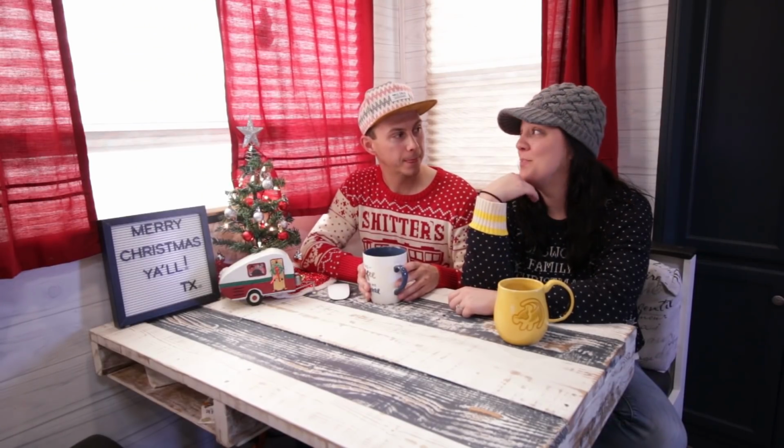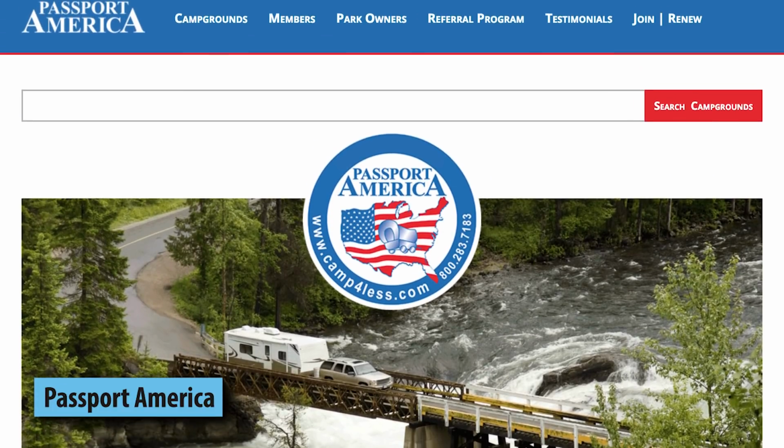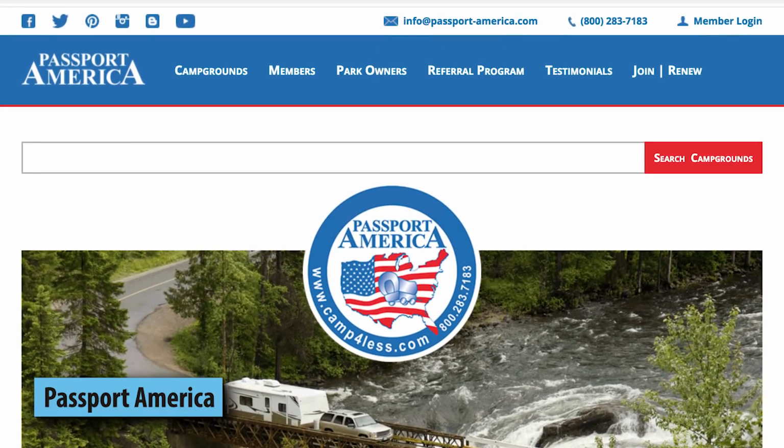Another one that isn't real expensive is the Passport America membership. I believe that one's only $50 for the year. It just gives different discounts at certain places. You can stay for so many days, and they'll give you a discounted rate, which is always really nice. It's usually a big discount, like 50% off the stay.